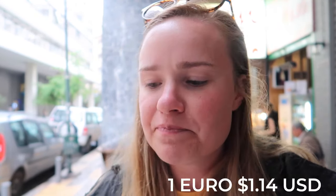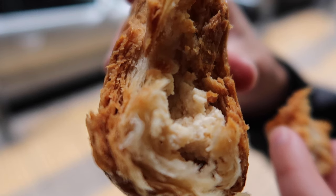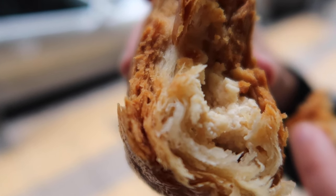First impression, it's really salty. It's good. It's a little more dry than I thought it was gonna be, but it does have a good cheese flavor inside. It is really salty, which I love. So when we were talking about cheese pie, I kind of suspected it to be like creamy cheese inside, but it is straight up feta cheese.